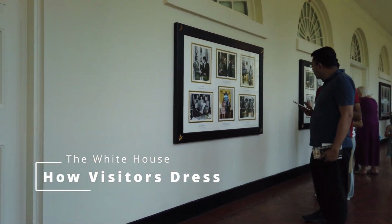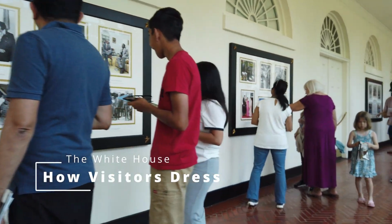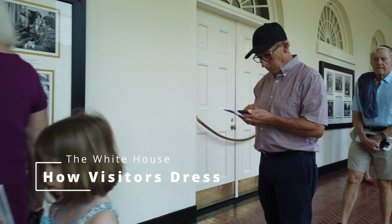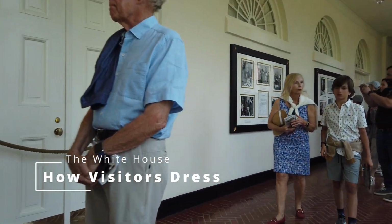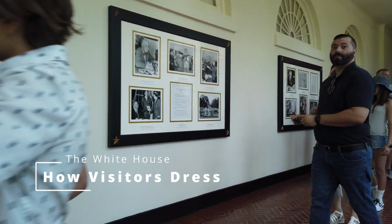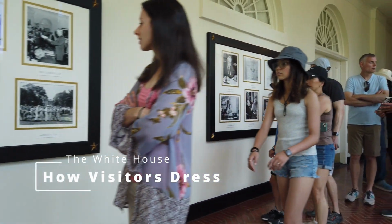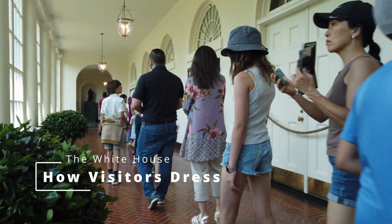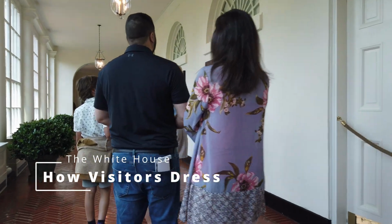This is the hallway leading to the major rooms in the White House, and what I want to show you in this clip is how people are dressed. And as you can see, there is really no official dress code. You can come any way that you want, but I think most people dress up a little bit. However, as you can see, quite a fair number are in shorts and t-shirts.